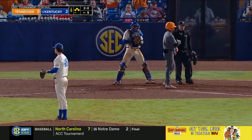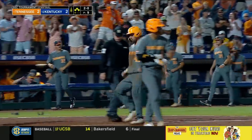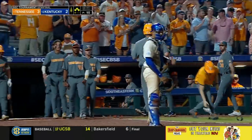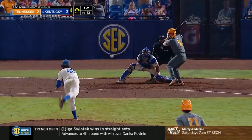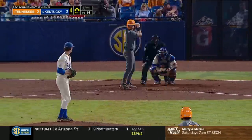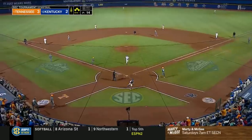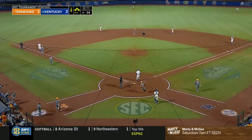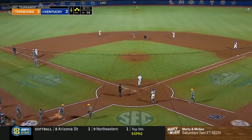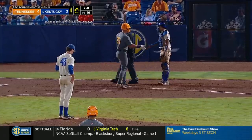Said he hits him. And Tennessee takes the lead on a hit by pitch as Lipsius scores. Big strikeout. And home runs in limited time this season. Get all the way to the backstop. Racing home is back. It's now a two-run Tennessee lead on a wild pitch. Yeah, just put him on.